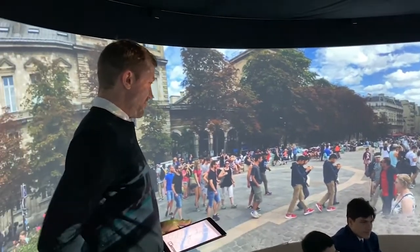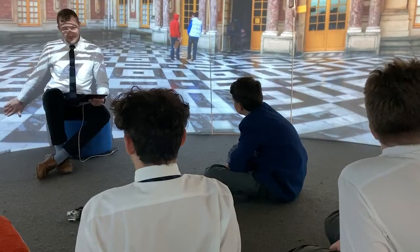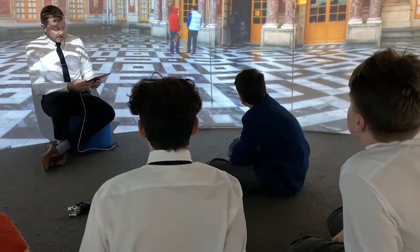So I can sit down, and I can direct their eyes to various points. We were using Google Street View, which allows us to go actually inside the palace as well as outside of it. So we were able to have a look at the gardens and the walls and the ceilings and all of the flooring. And I'm in control of that space. If the boys go, oh, what's that over there? Then I'm in there with them, and I can talk to what they're physically seeing in front of them.